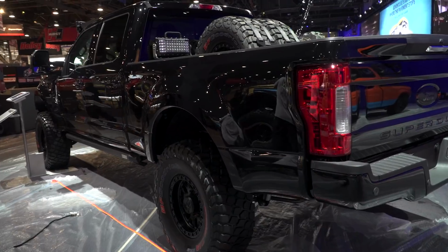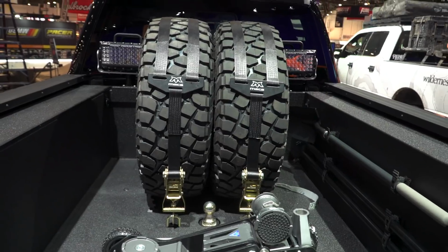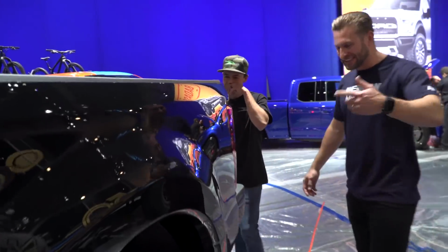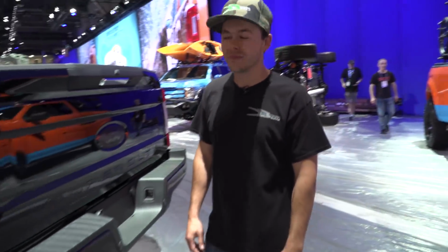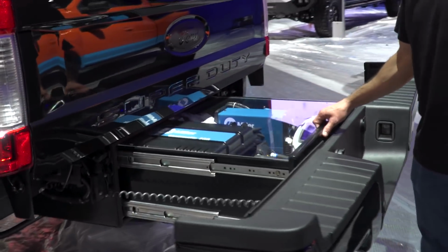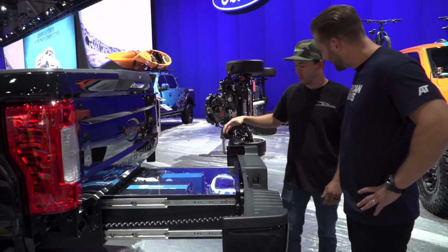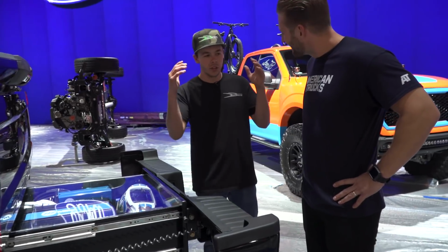All right. So this truck is built to look like a factory pre-runner. We'll start with the back. This is the coolest thing about the truck, guys. You got to check out what these guys did to this thing, because on the outside, it looks just like a standard Super Duty. Yeah, it literally looks factory. So the first thing we did is we built a complete drawer that has a MIG welder, TIG welder, plasma cutter. You could have all your Miller hoodies and just everything outfitted to work on that truck.